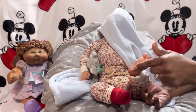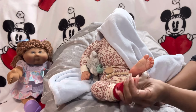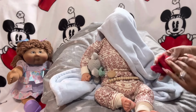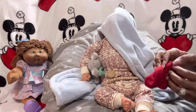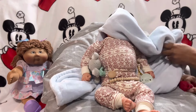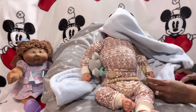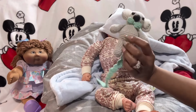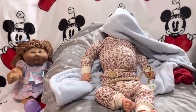Look at these feeties. Look at this reddish color. Match the outfit. The pants are red. Match the outfit and the socks. It has a big tummy. Which sculpt has the big tummy, you all? Who knows? Oh, look at this cute little bear.